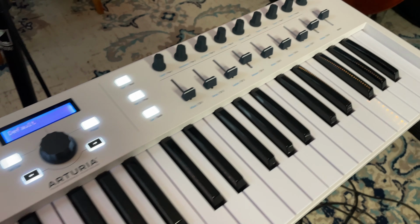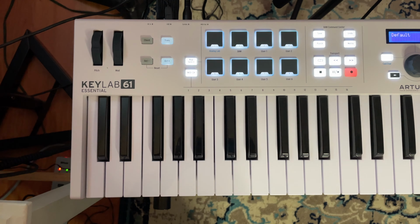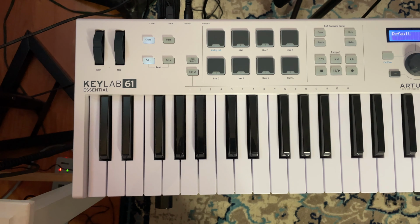They come in different sizes, so the 61 means it's 61 keys, but they also come in 49 and I think 25 too, if you want a really small one. They are not weighted keys, which if you're like a piano player, maybe that's something that will be important to you. But for me, when I'm just trying to get ideas down, it's totally fine. It also has some drum pads on it, which is really helpful if you're looking to do MIDI input drums. The keyboard also comes with an incredible library of software instruments, and I use them all the time.